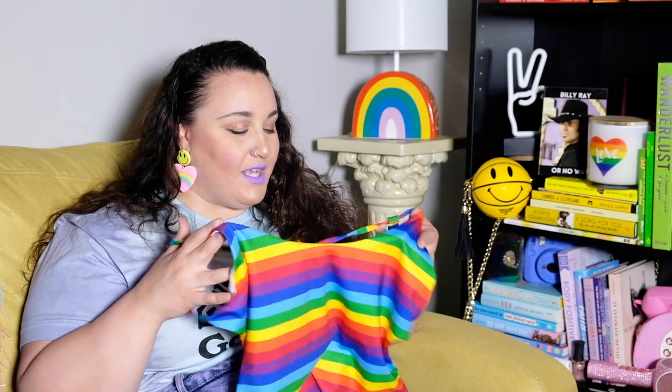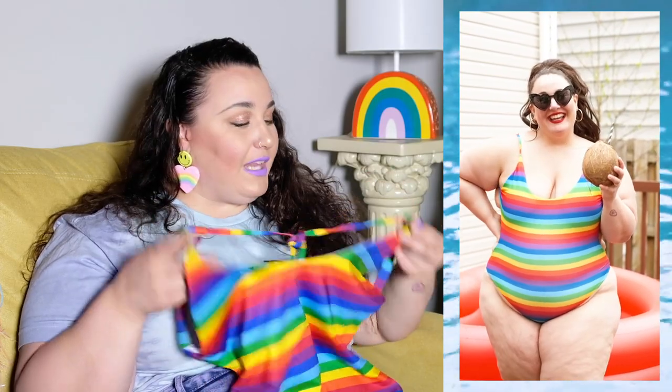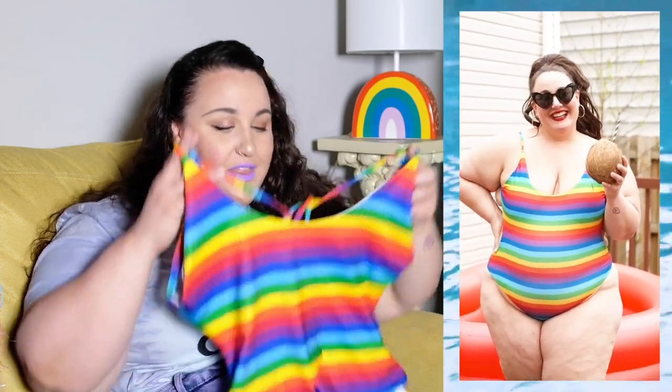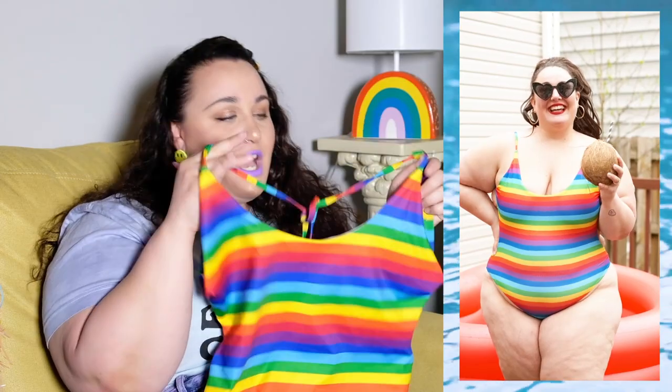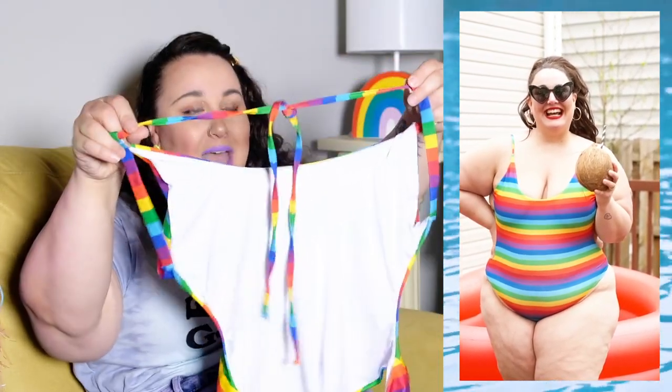We are back to another Blinded by the Rainbow swimsuit from Yandy. Once again, this was a 2X, 3X, definitely made for a more acceptably fat, curvy body because it's extremely high cut. Fupa, lower belly is out there. But the thing that I liked about this one compared to the other rainbow suit from Yandy was that it did have this tie up here in the back, and this actually held me in. So I would wear this one. I like it. I might wear it.